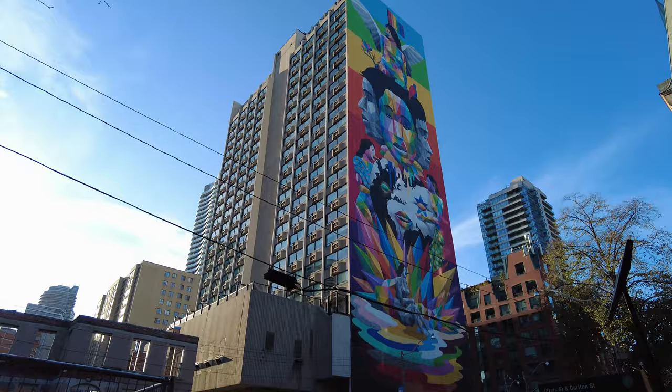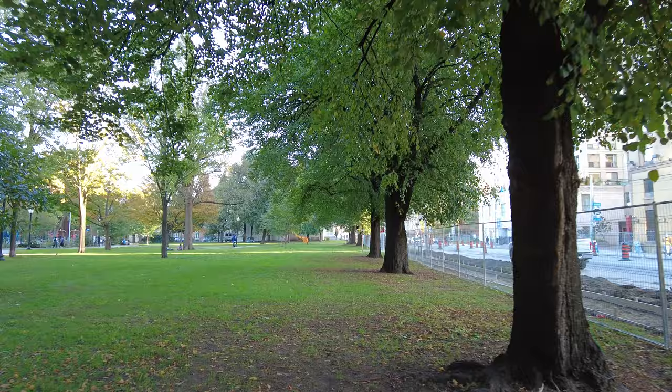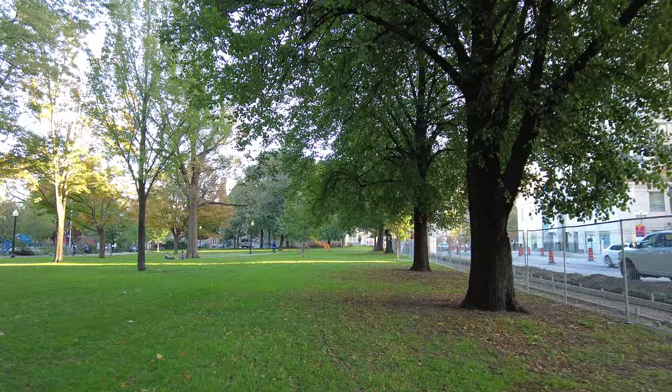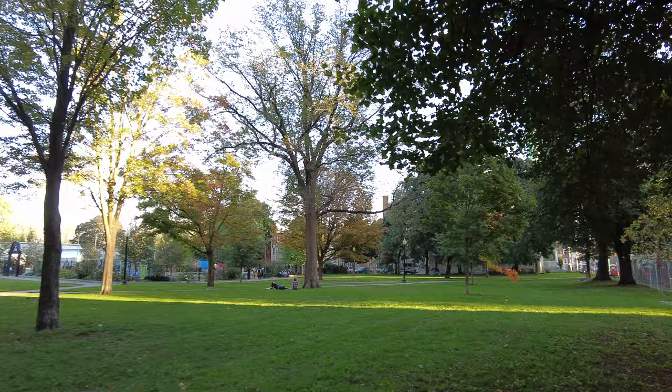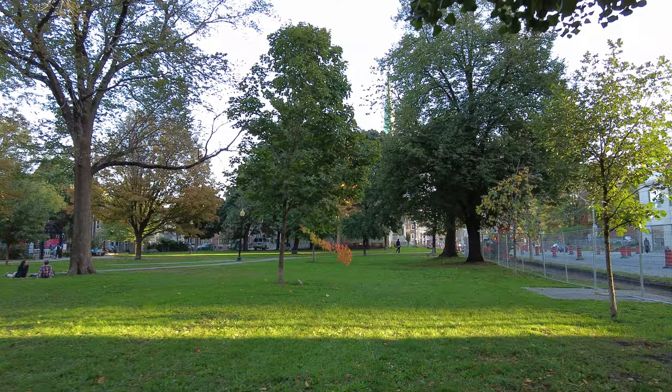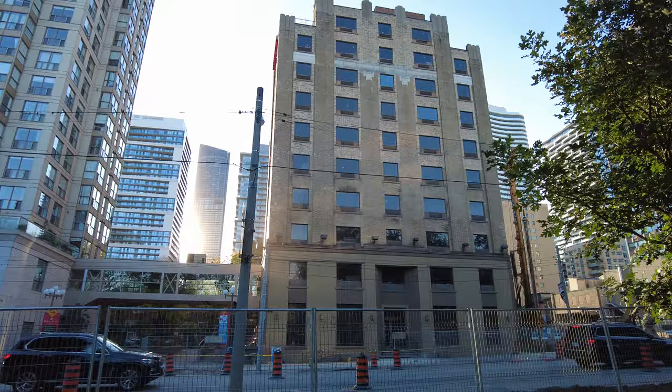I'm trying to remember the name of the artist. I think it was Okuda San Miguel. Don't quote me on that. There's a look into the park. There's the Ramada Hotel and Suites. And for some reason, it is connected to this tower.